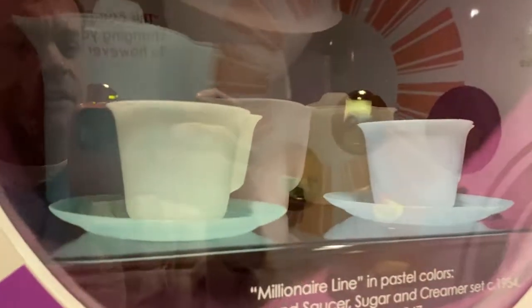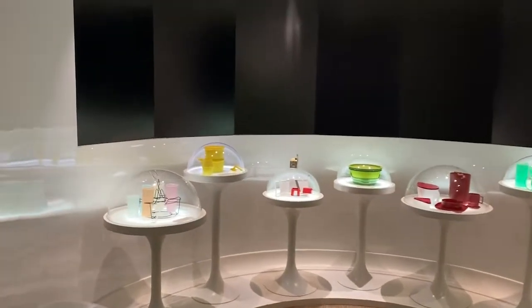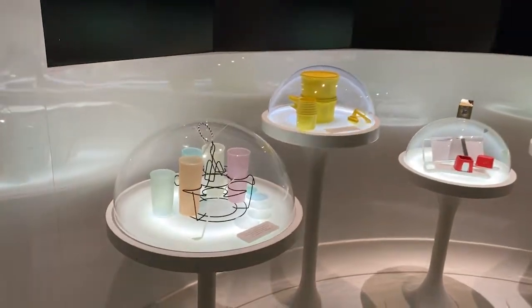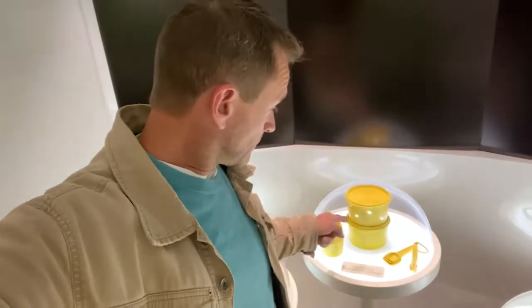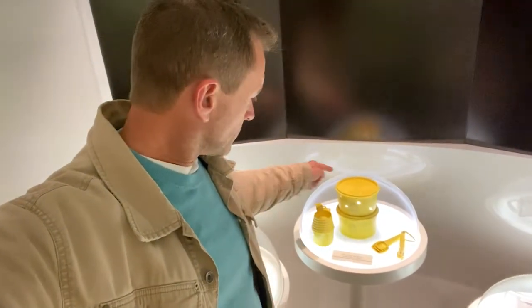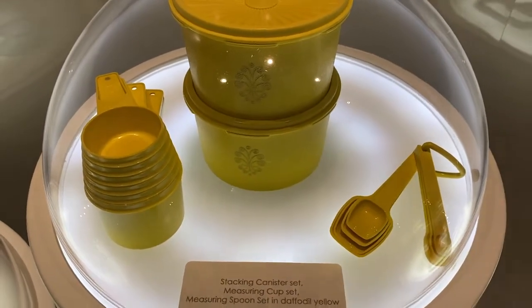Here's the Millionaire line from 1947 to 1954. It's like a higher end. Looks a little iridescent. I like that. And what do we have here? Some more old stuff. When I told you that I currently use Tupperware items myself in my house regularly, this is exactly what I use. It's a little bit bigger version, maybe like a 10-inch, but I use it nearly every day. Now that I know these exist, I kind of want to go find them.